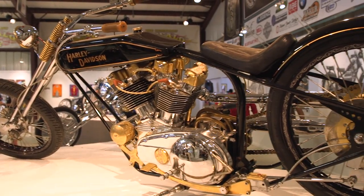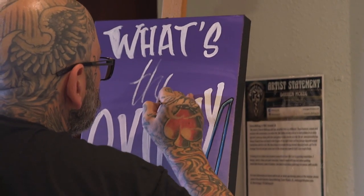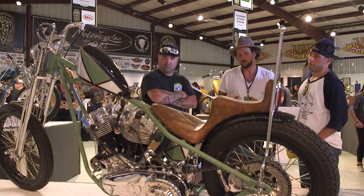Hey, it's Patrick from JMP Cycles, and we are back again for the Michael Lichter Motorcycles as Art Show at another Sturgis Rally, because it continues to be one of the top tier shows at the rally. It's a must do if you come to rally. It's out here at the Buffalo Chip, and this year's theme is What's the Skinny? It's all about skinny bikes, and every bike here is amazing, but we're going to pick a couple of our favorites and show you a little bit more detailed look.